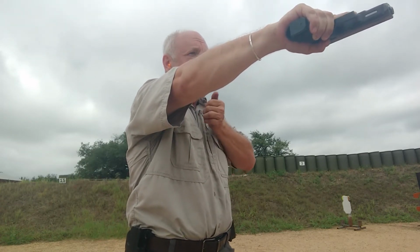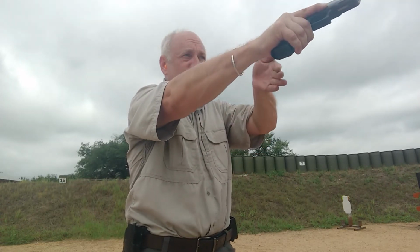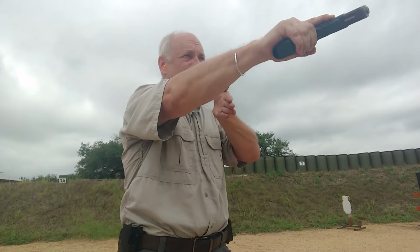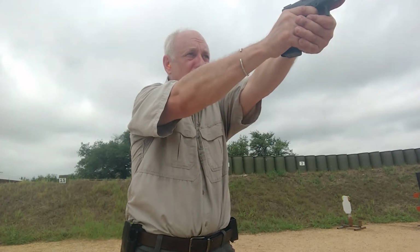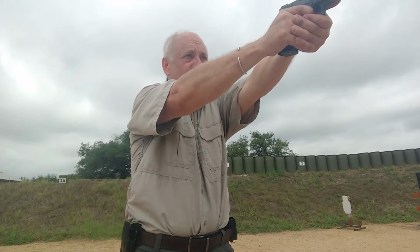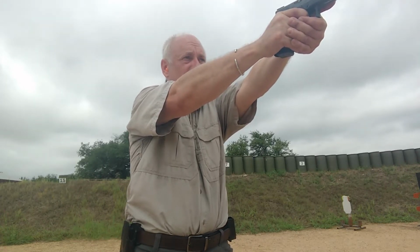Next step, rotating the gun back on axis so it's oriented properly to the threat. Simultaneously, the support hand juts back out, reacquires its two-hand grip on the gun. If it's still a threat, still a legitimate shoot target, then I re-attempt to shoot the target. So, slap, rack, reacquire the grip.